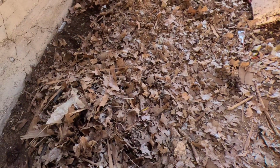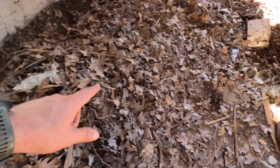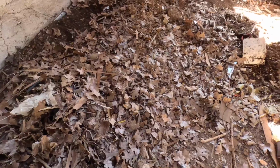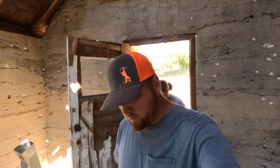But when we come back down here, we're going to get some trash barrels and come down here and just start scooping all this up with a big shovel that we use to clean out the barns and stuff, and that'll make quick work of it.